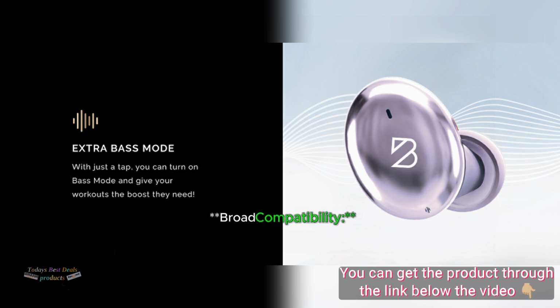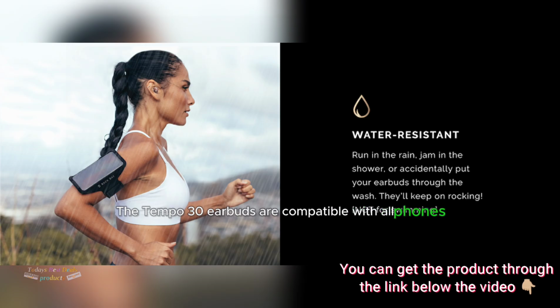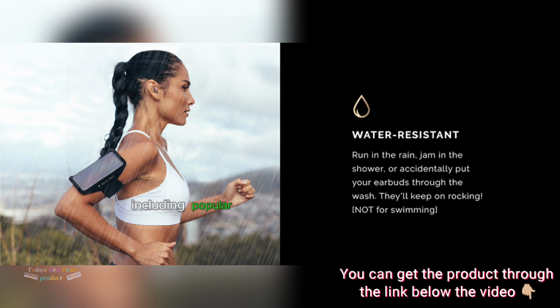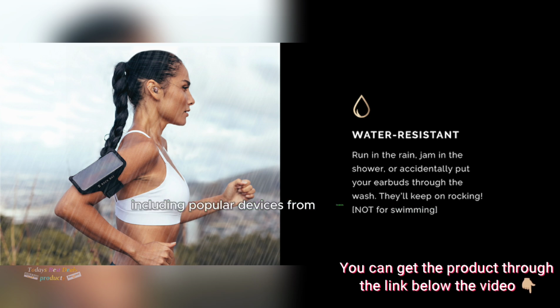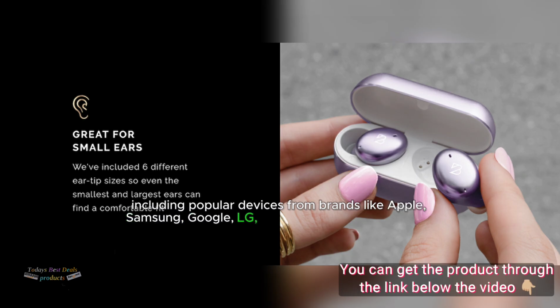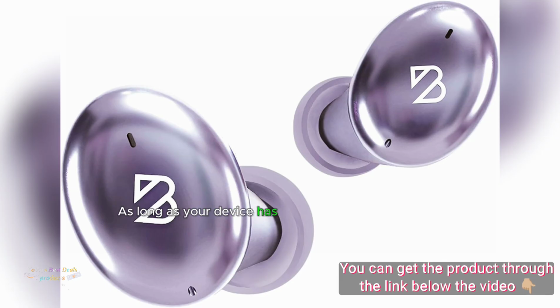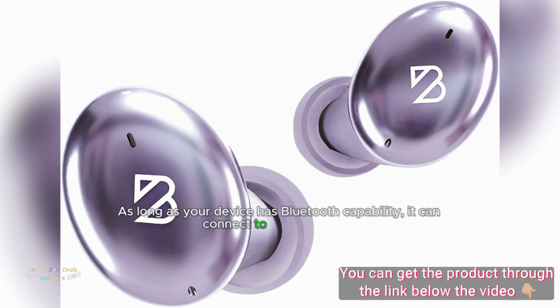Broad compatibility. The Tempo 30 earbuds are compatible with all phones and tablets, including popular devices from brands like Apple, Samsung, Google, LG, OnePlus, Motorola, HTC, and Kyocera. As long as your device has Bluetooth capability, it can connect to these earbuds.